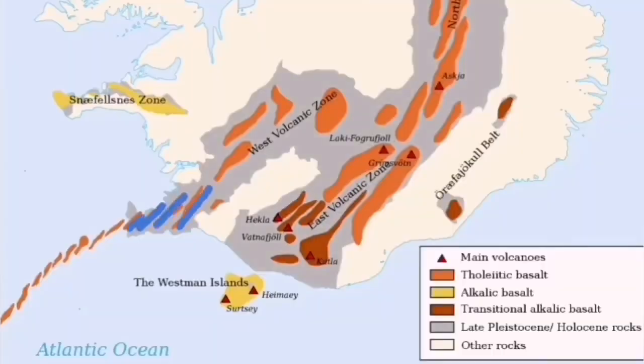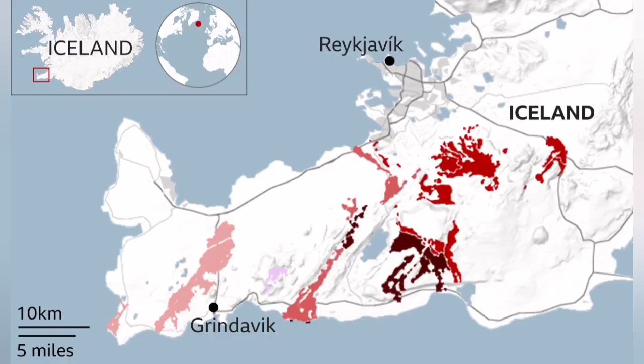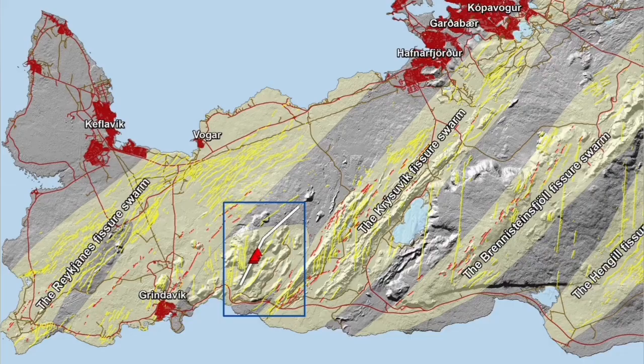They are starting from the Reykjanes because that's the first point where the mid-Atlantic extension ridge hits the land, and from there extends to the north. That's Eurasia and America pulling apart in that area, and it has historically created many eruptions there. We call them systems, volcanic systems.